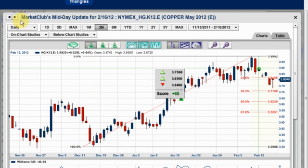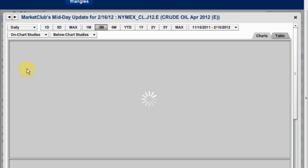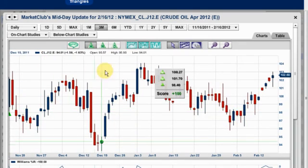So let's go to our next market. And this is the market I really want to pay attention to, because we think this market's headed much, much higher.